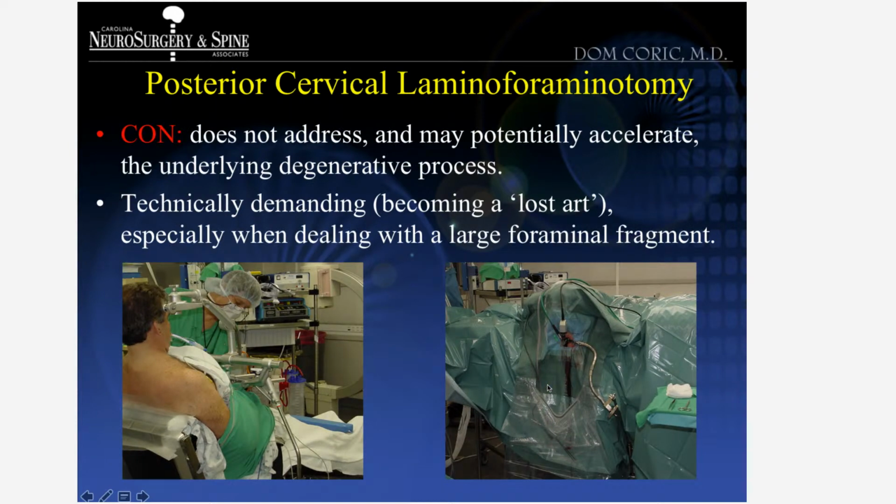So let's talk about some of the negatives for posterior laminoforaminotomy. It does not address and really may potentially accelerate the underlying degenerative process. Additionally, like I've previously discussed, it's technically demanding in the best of hands. And like I said, we all can't be Roger. And this is quickly becoming a lost art.